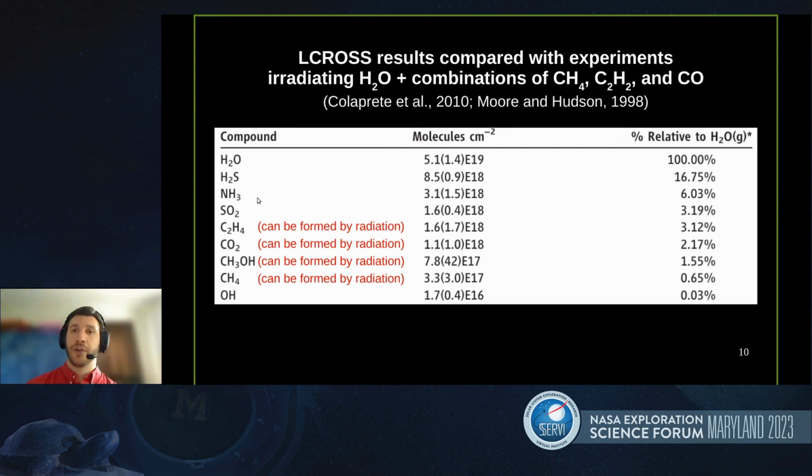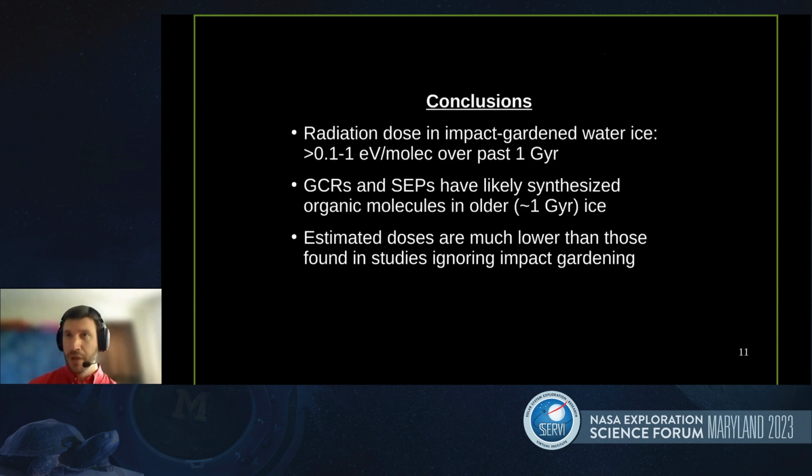And so that's not to say that what's measured there was created just by radiation. There could be stuff that's already there in situ, but radiation processing is an important part of this and needs to be considered. So we've estimated the radiation dose in impact gardened water ice. It ranges from about 0.1 to 1 eV per molecule, and that depends too on how much gardening there is over the past billion years.